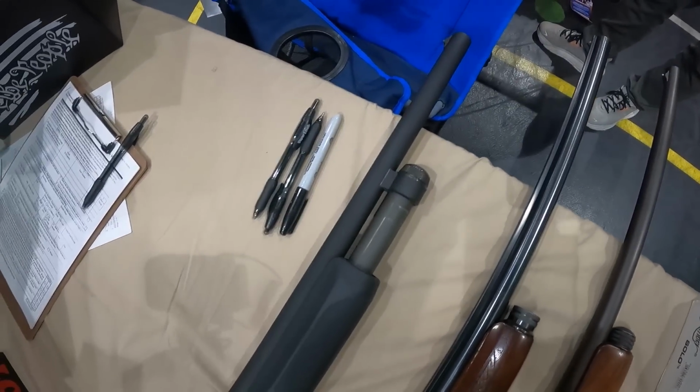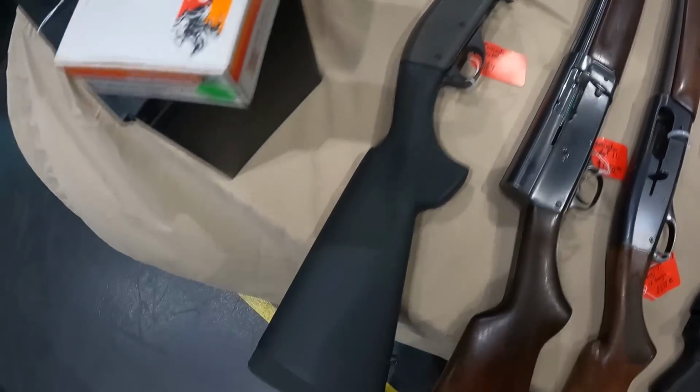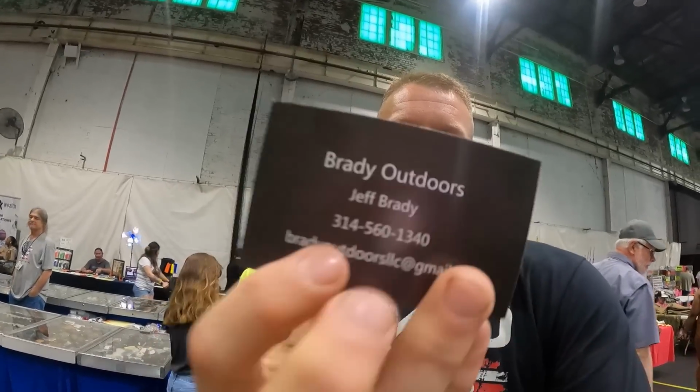And a Remington 870 Magnum 495. Very cool, very cool. Brady Outdoors. Here's some contact information if you're ever curious on these firearms.